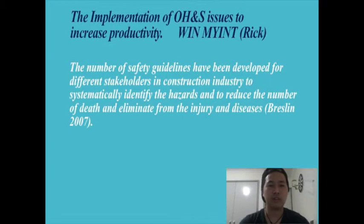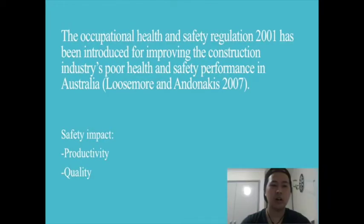A number of safety guidelines have been developed for different stakeholders in the construction industry to systematically identify hazards, reduce the number of deaths, and eliminate injuries and diseases. How does research find out about construction industry performance in Australia? The OHS Regulation 2001 was introduced to improve the construction industry's poor health and safety performance in Australia.